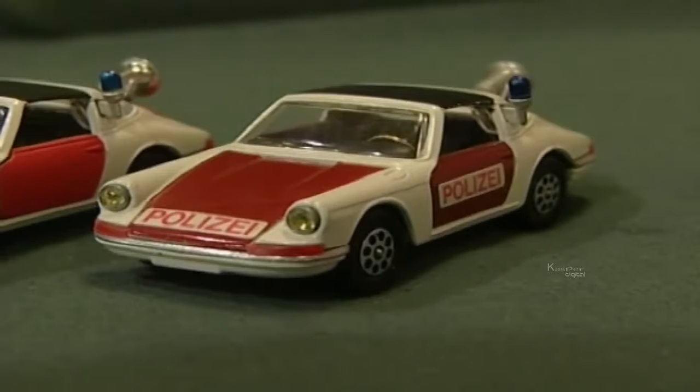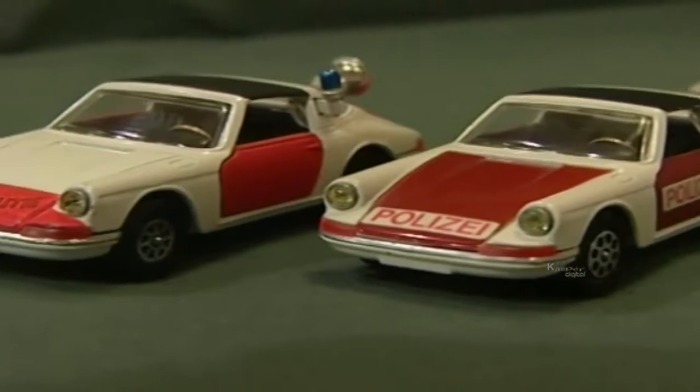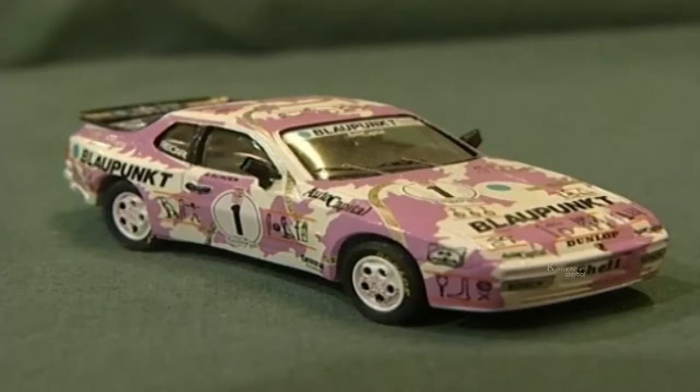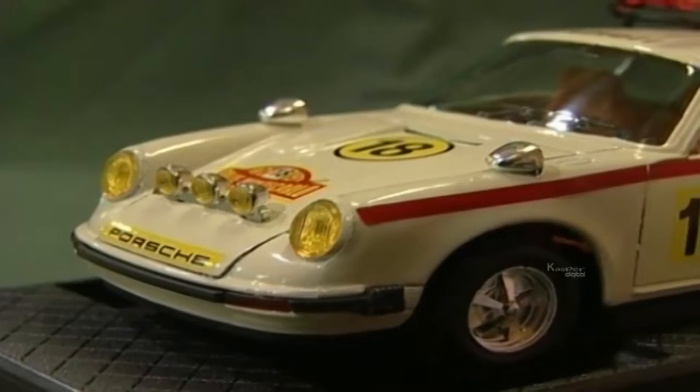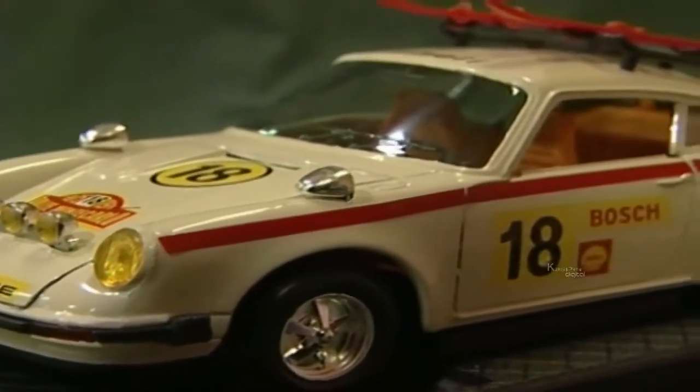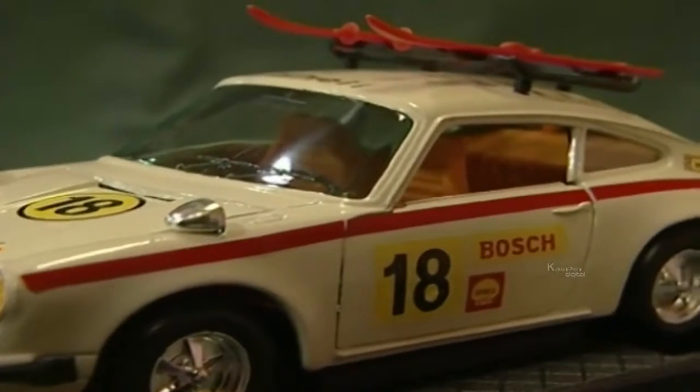The collection is almost a series of snapshots of the history of Porsche, from the days when policemen drove 911s and including many of the cars which have appeared in competition around the world, such as in the Turbo Cup and the Monte Carlo Rally. Not sure about those skis though.